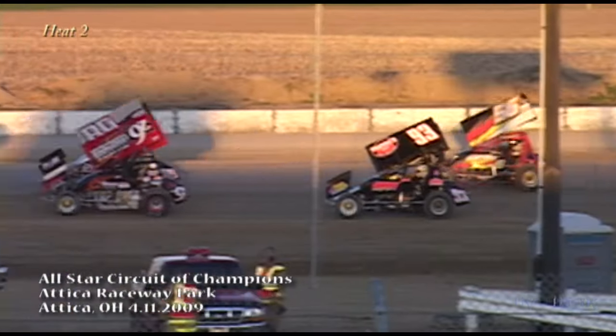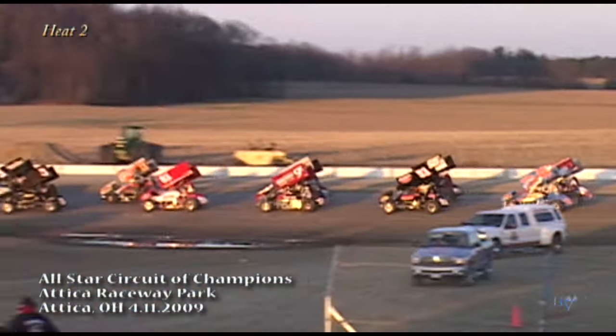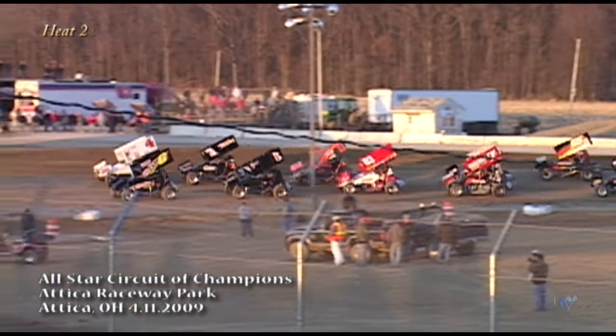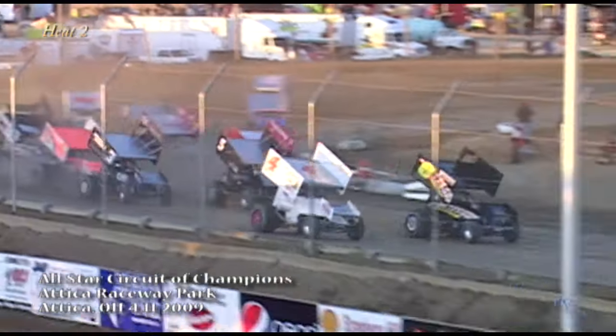All right, Danny Smith going to pace some off of turn 4 at the chalk line. That's where they're supposed to get on the gas. Here we go, side by side. Ronnie Collins shows in the green.